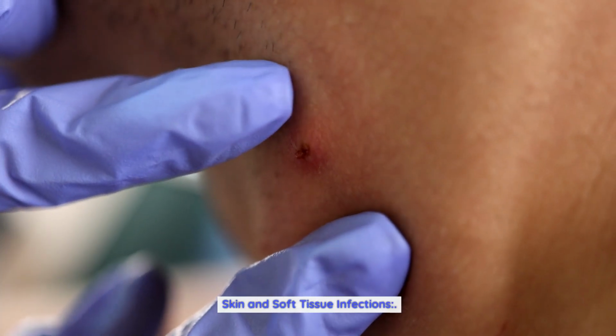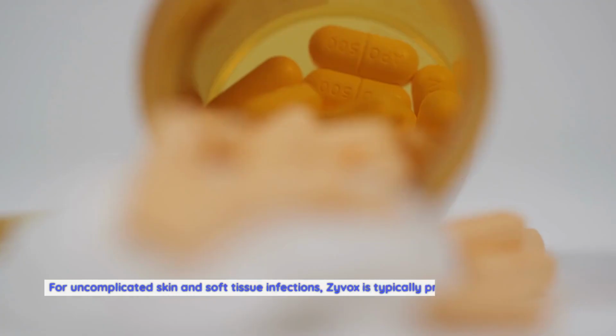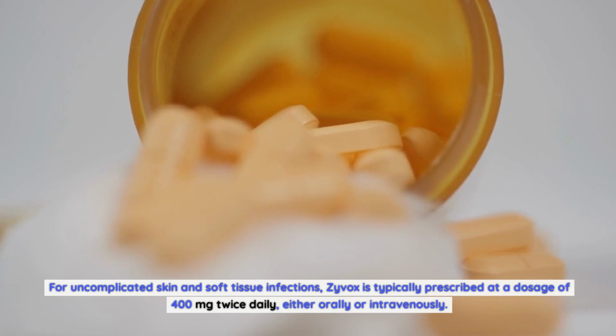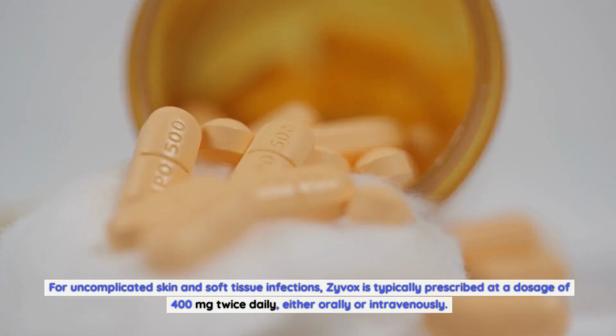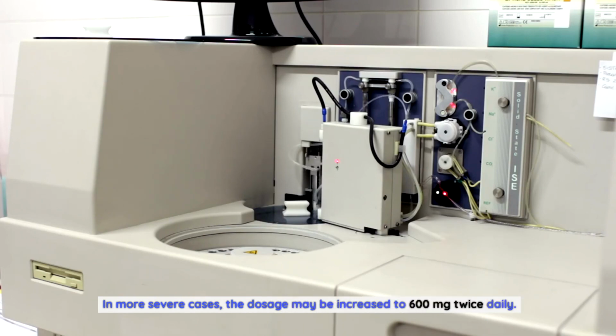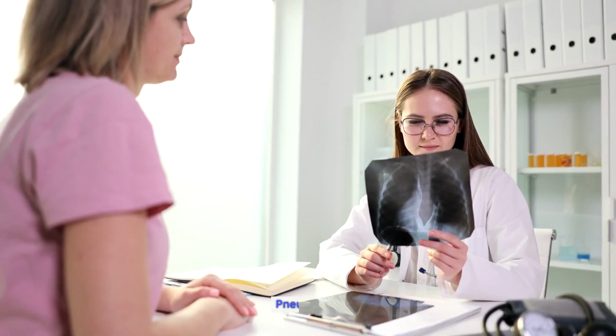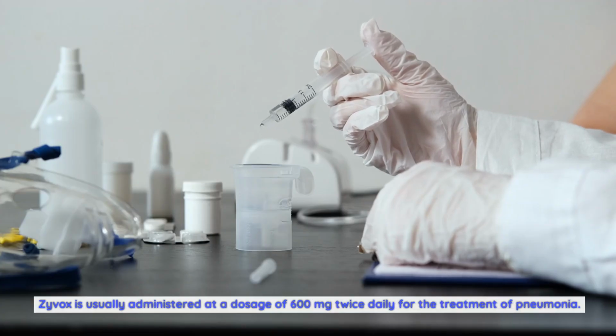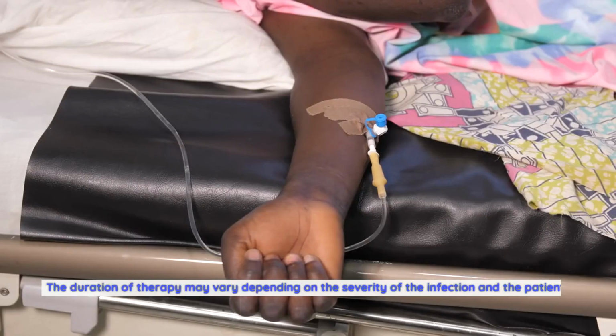Skin and soft tissue infections. For uncomplicated skin and soft tissue infections, Zyvox is typically prescribed at a dosage of 400 mg twice daily, either orally or intravenously. In more severe cases, the dosage may be increased to 600 mg twice daily. Pneumonia. Zyvox is usually administered at a dosage of 600 mg twice daily for the treatment of pneumonia. The duration of therapy may vary depending on the severity of the infection and the patient's response to treatment.